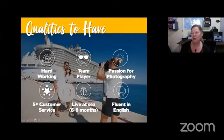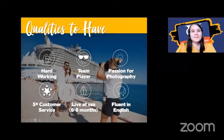And that's why, just to be accepted into the training, we'll also interview you. So it's not guaranteed that you will get the job. However, it's a very high success rate because we do a screening beforehand, just to make sure that you have the basic requirements that the cruise ship is looking for. 100%.